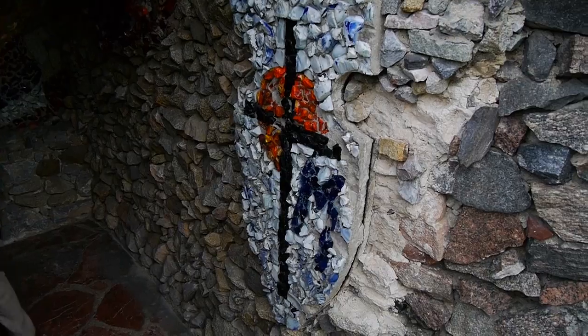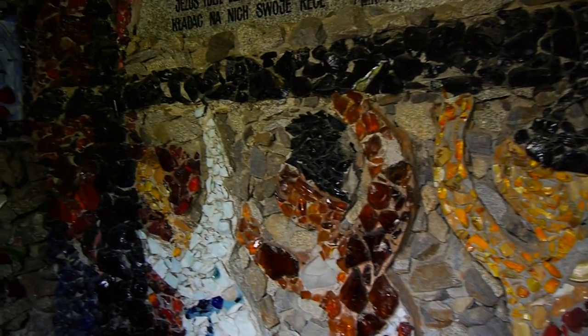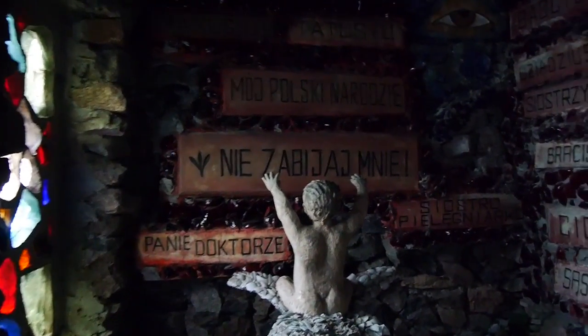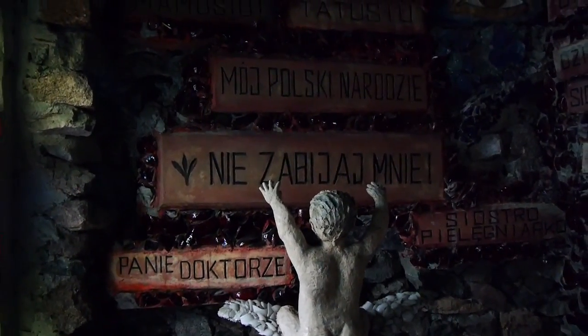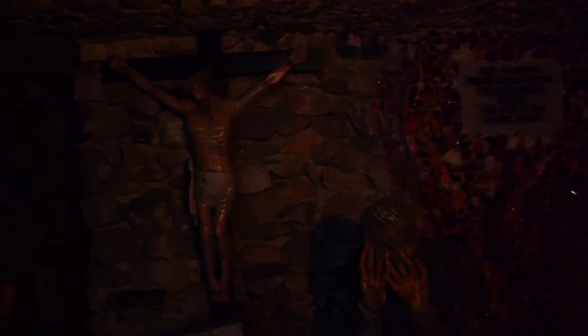Let's see what else is here. We've got this shield. Some figures. Oh, that's interesting. And again, a bit dark place. I mean, no, there is enough light. It says, "My Polish nation, don't kill me." Oh, the camera cannot handle this very well. It's a bit dark in here. So let's go out.